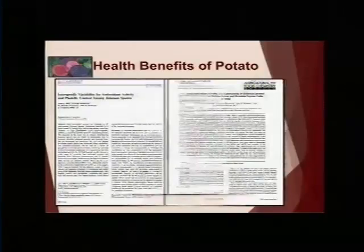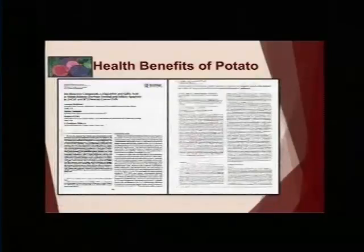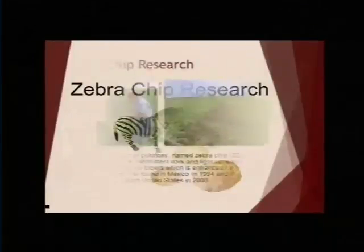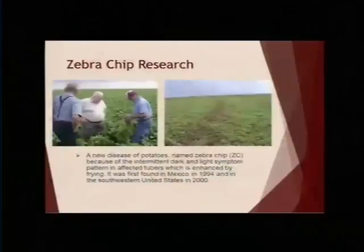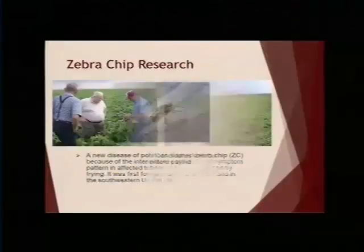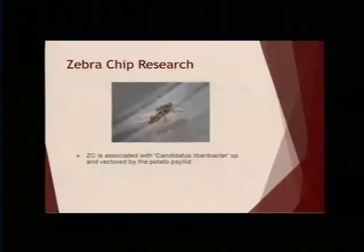That's a whole seminar. A more recent area that we worked on is zebra chip in potato, and it's a mess. Here I am with Jack Wallace down in the Rio Grande Valley when we were trying to figure out what the heck this new disease was. It was first found in Mexico in '94 and in the United States in 2000. We noticed that it was more prevalent along the wheel tracks of the center pivot systems. That's a little bugger. It's a real problem because we've got two things involved here: an insect and a bacteria that the insect leaves when it feeds.